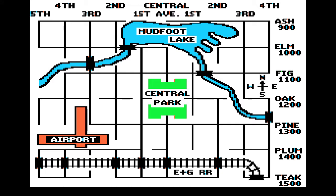Why would I need it? I don't know. I'm curious when this game was produced. I want to say late 80s, early 90s. It's when all the cool games were being produced. Yeah, I don't know.